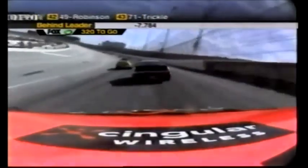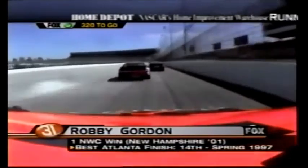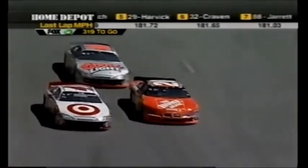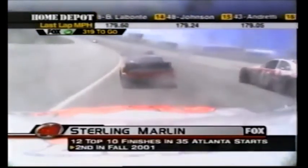Robbie Gordon behind Jerry Nadeau, two fellows who expect to figure into this when things get going, and this battle for 9th place. Now, folks, if you're at the back of the field, you have got to go. You can't wait, because if you wait very long, you'll get lapped. This place is so fast, particularly when you're up front. Clean air makes a huge difference. You'll come around and get lapped in a hurry.